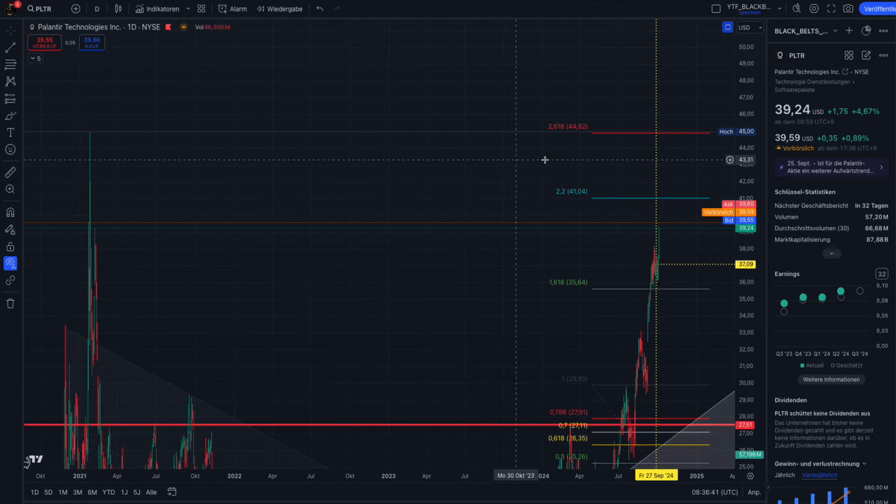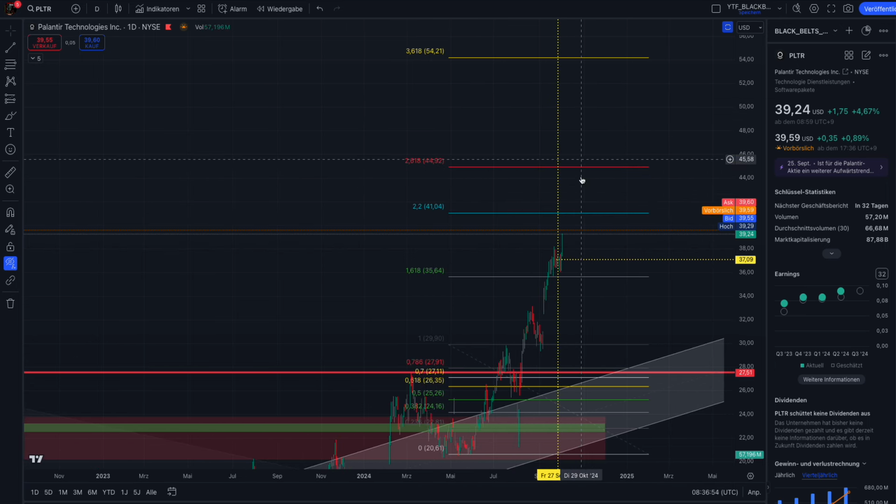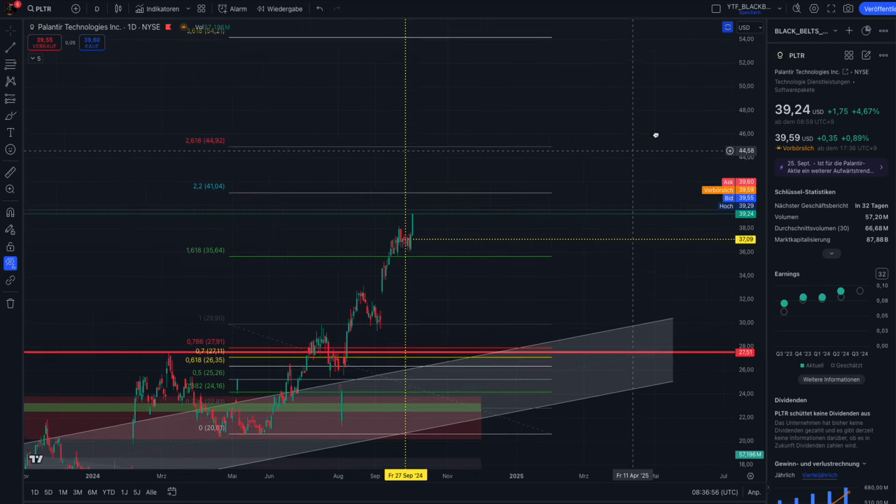Yeah, it is almost in perfect alignment with the previous all-time high at $45. So let's say the chance that we touch this level here is, in my opinion, very high, because also we have a very strong uptrend for Palantir, guys.